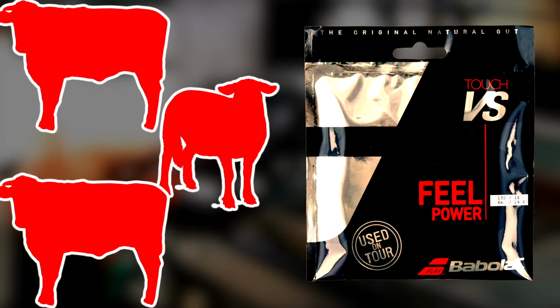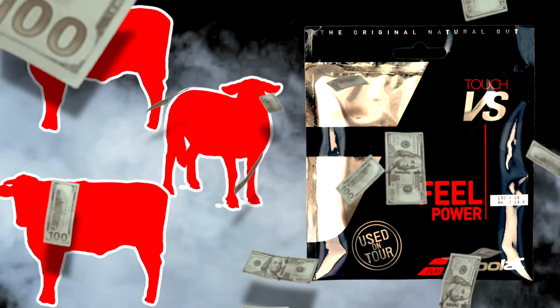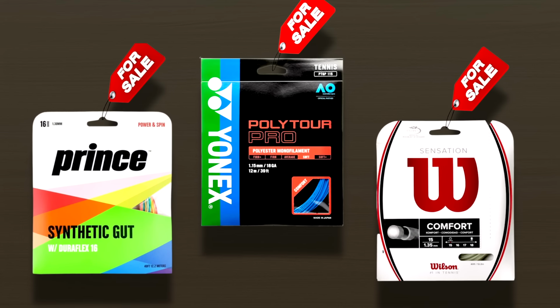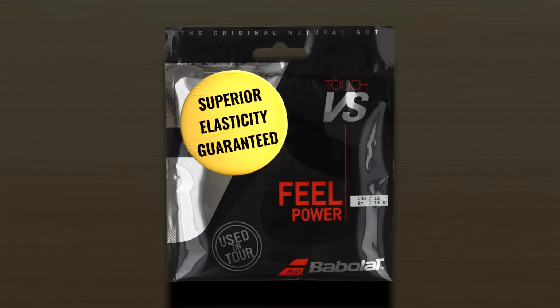a month-long process from start to finish that requires 2 to 3 animals per one set of strings. Now, though incredibly laborious and wildly expensive to manufacture, natural gut until very recently remained the string of choice for players of all levels for a variety of reasons, despite the myriad of alternatives that popped up throughout the 20th century. Why? To put it plainly, its elasticity simply could not be replicated.